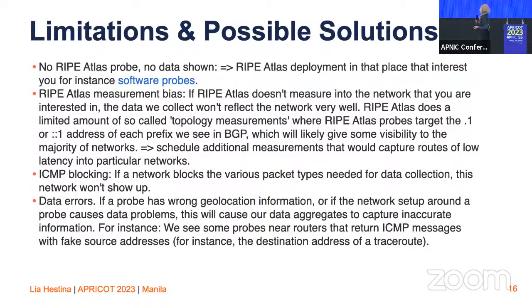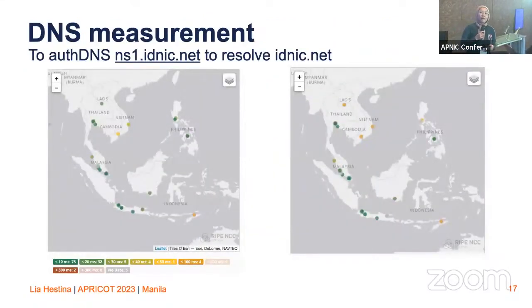So there are still limitations and possible solutions. For example, if there's no probe there, we can't measure, we can't show anything, of course. But have a look at this RIPE Labs article, where you'll find all the information that you need about this MinRTT prototype tool.